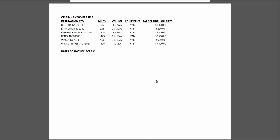All right. He has provided us with a rate. All right. He has provided us with a target line haul rate. Now, I said line haul. You'll notice right down there also I put in there rates do not reflect the fuel surcharge. All right. I always cover my butt with a fuel surcharge. Now, he wants an all-in rate. This is the rate he's given me that he would like to run the product for.